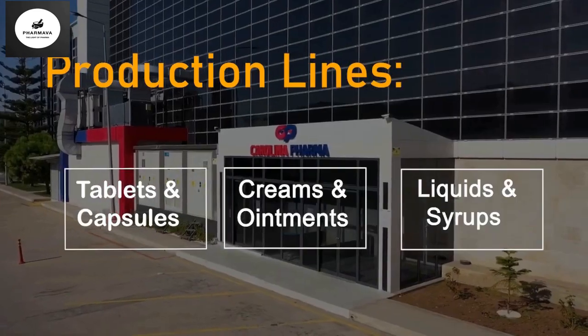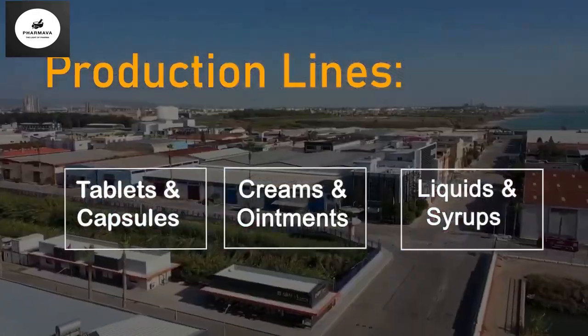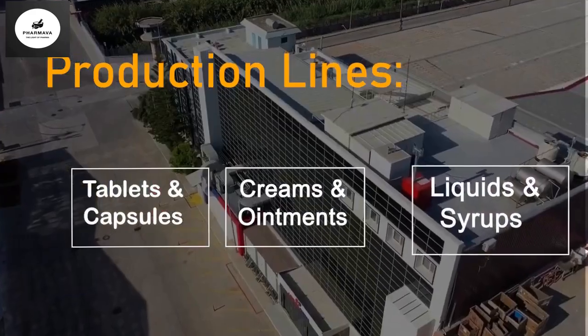Let's move on to the heart of our facility, our production lines. We have a three-pronged approach, specializing in solids, semi-solids, and liquids.